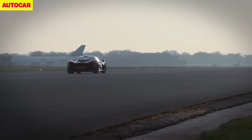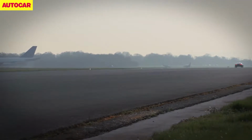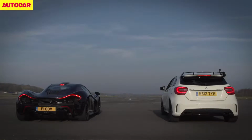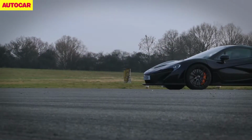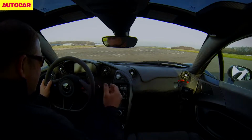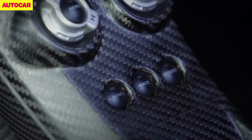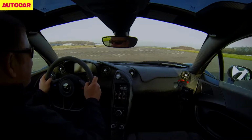Test 1. How fast can the P1 accelerate from 0 to 190 miles per hour? And how long does it take to reel in the world's quickest hot hatch, the Mercedes A45 AMG, after a 5-second head start? So I'm going to use launch control. You've got to be in first gear, foot on the brake, then you just press the launch control button. Launch mode active. Here we go.